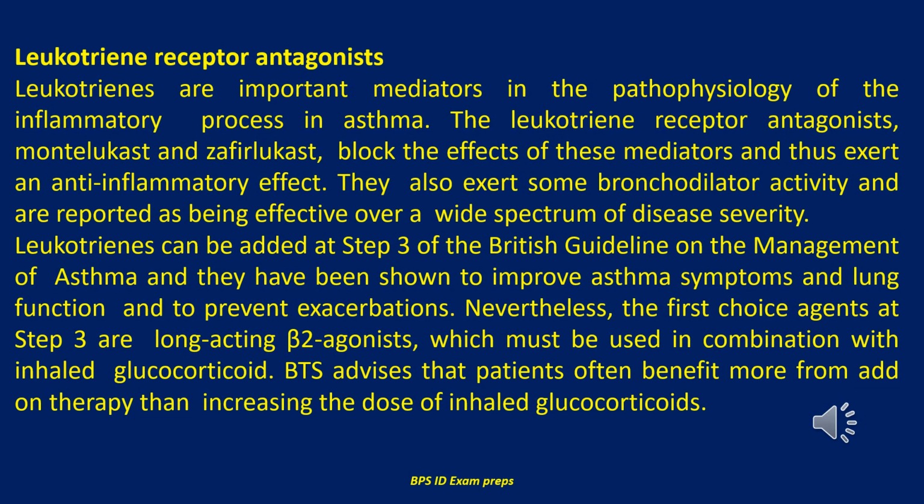Leukotrienes can be added at Step 3 of the British Guideline on the Management of Asthma, and they have been shown to improve asthma symptoms and lung function and to prevent exacerbations. Nevertheless, the first-choice agents at Step 3 are long-acting beta-2 agonists, which must be used in combination with inhaled glucocorticoid.